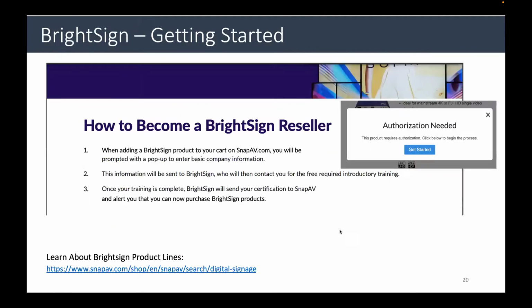Lastly is BrightSign. So a bit of an odd slide, like how to become a BrightSign reseller. So we want to, as a third-party vendor for BrightSign, we want to enable you to get started with BrightSign, which is ultimately getting you authorized to sell BrightSign, which involves going through a very kind of 101 style training course. So that's number one. Once you do that, you'll get a certification note, like a number that we would need to enter into our Snap One systems. And then once you have that, then you're authorized to start selling BrightSign. If you don't have that, you'll get this pop-up that you see here, authorization needed to get started. So first step is to go through the certification course and enter your information. If you already have done that, you can contact us and have that information entered. And there's information on here for that.